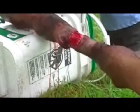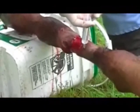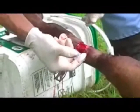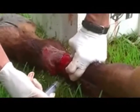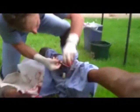And then he's going to go ahead and inject it with Novocaine. Is that Novocaine? Yeah, it's a longer acting one. This whole procedure took about four hours to get through. So he cleaned the wound, and he had to get the skin tension off.